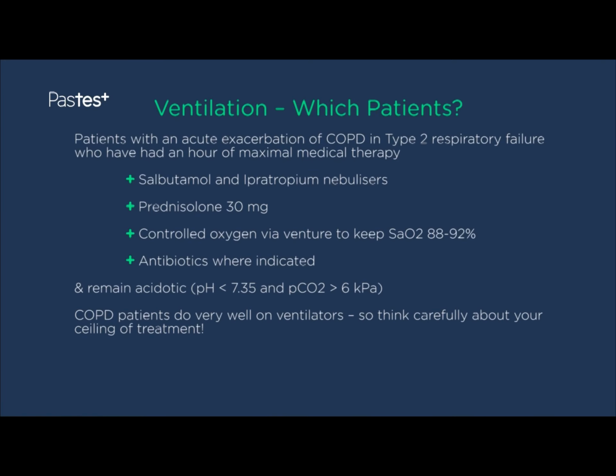So, just to summarize, which patients should have NIV in an acute exacerbation of COPD? It's patients who have type 2 respiratory failure and are acidotic and have had an hour of maximal medical therapy. And maximal medical therapy is defined as regular salbutamol and ipratropium nebulizers, a stat dose of prednisolone 30 milligrams, or IV hydrocortisone if the patient can't swallow, controlled oxygen via a Venturi mask to keep the saturations between 88 and 92%, and antibiotics if indicated. And if they remain acidotic after this hour of maximal medical therapy, then you start NIV.